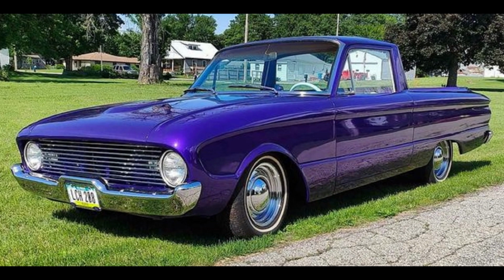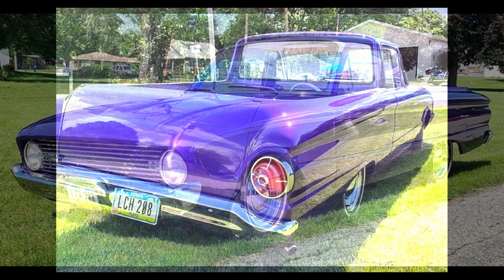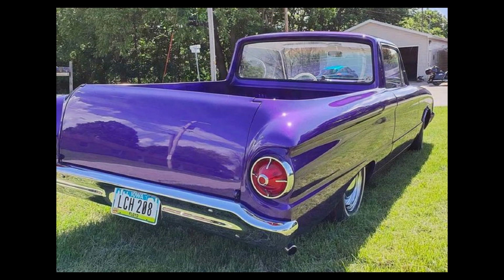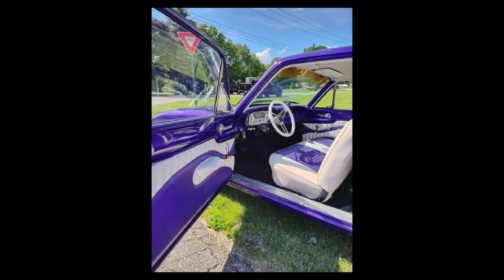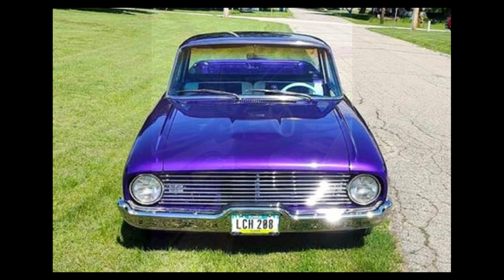Alright, up next, 1960 Ford Ranchero, listed for $12,500 US in Charles City, Iowa. It's listed in used like new condition, and from the seller's description, classic 60 Ranchero, shaved handles and trim, rebuilt motor, 3-speed tranny, very nice paint and interior.